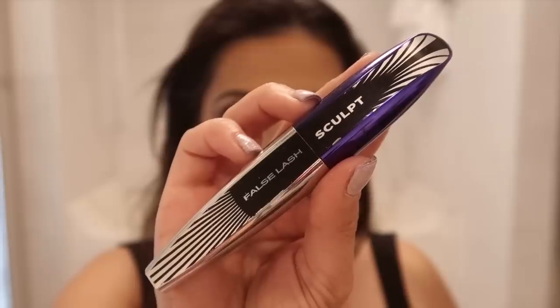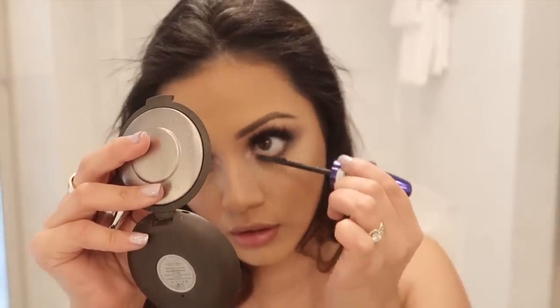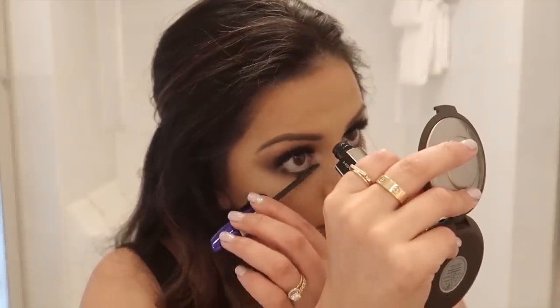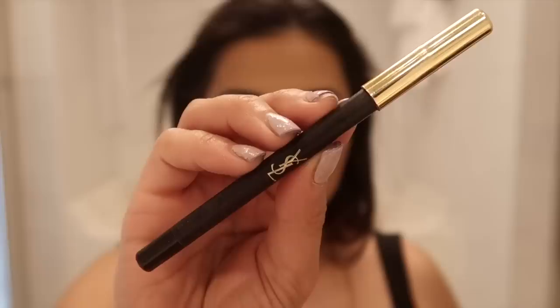Moving on to mascara, I'm taking my False Lash Sculpt Mascara and I am popping this onto my lower lashes. I'm getting a good layer of this on because I love me some good lower lash mascara. I feel like it just ties the whole look together. And yeah, you can see my eyes are almost done.